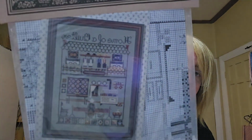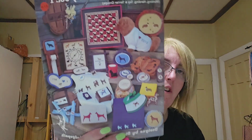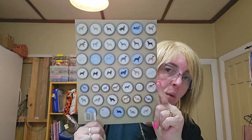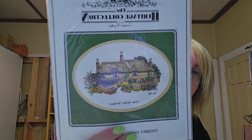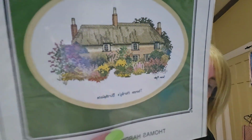Told in a Garden. This one is Home of a Quilter. It's quite a cute little design. All breed dogs, so lots and lots of different dogs that you can do, and all little ones there. The Heritage Collection, Thomas Hardy's Birthplace. Nice English garden.